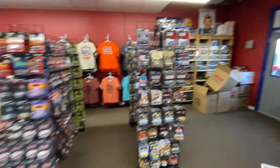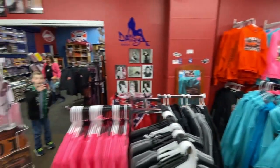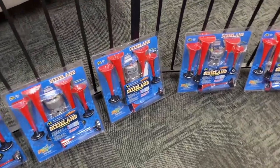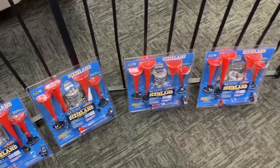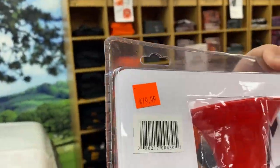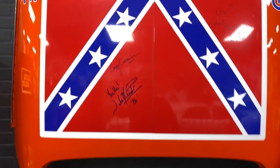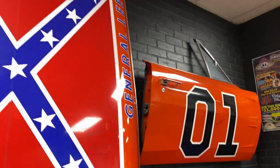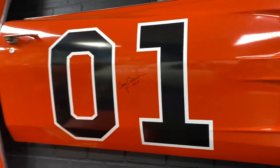And my goodness, I have never seen so much memorabilia that you can buy from one show and one museum. And look here, you can actually put the General Lee's musical horn song into your own vehicle. Let's see how much this is. $80. Here's an autographed hood from the General Lee. Again, so much memorabilia and so much merchandise that you can buy. Here's one of the doors, one of the General Lees from the actual show.